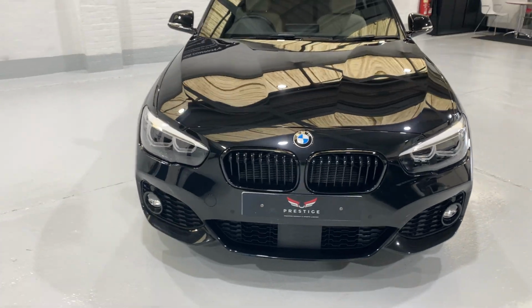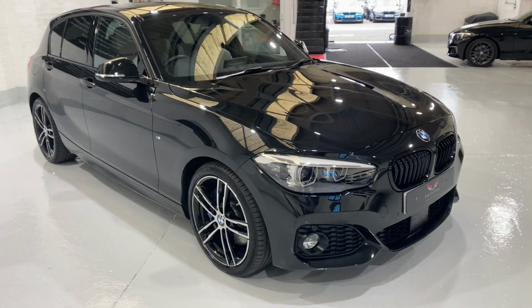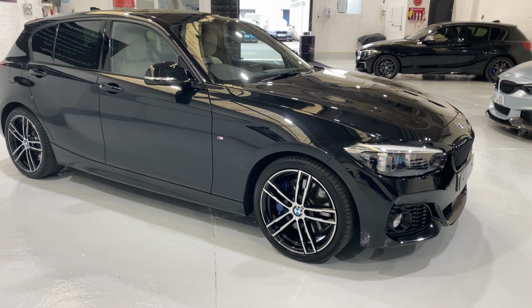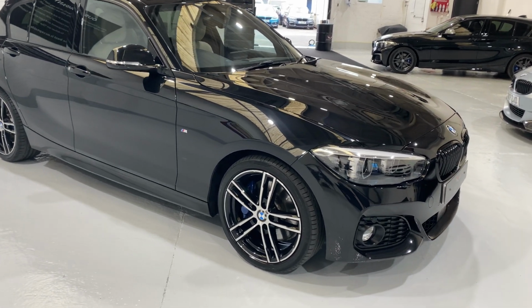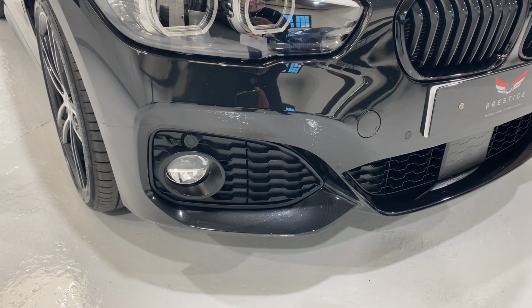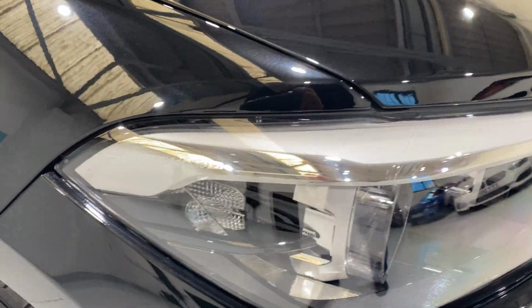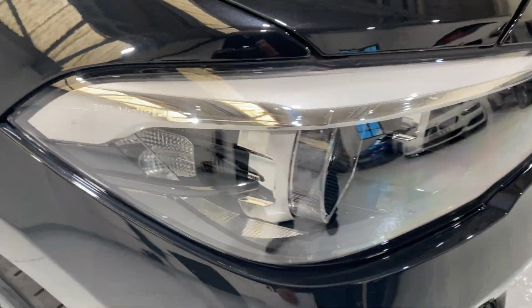I'm going to take you around the car and point out any bits on the car that I think you need to know about, but we're going to have a very close look at the car and go through some of the options. So as I say, it's done 16,000 miles. The front of the car, if we come in close, we've got front and rear parking sensors. We've got adaptive LED lights, another really lovely option to have on the car.